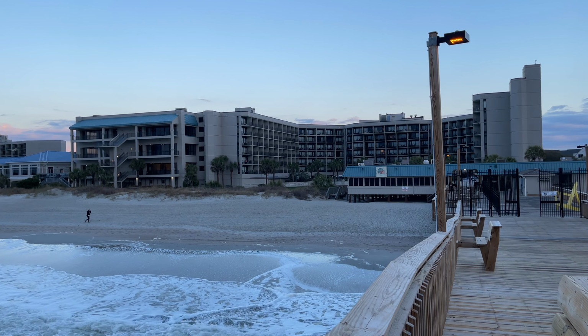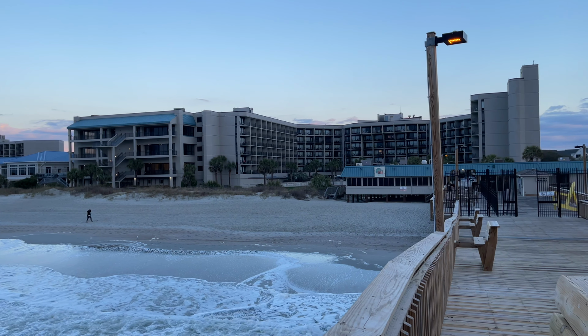And the resort was originally owned by the textile company named Springs Industries and was only available for the company's employees. The resort opened to the public in 1953 and retained the same name as Springmaid until 2016. It was then purchased by Hilton Hotels and renamed the DoubleTree Resort.